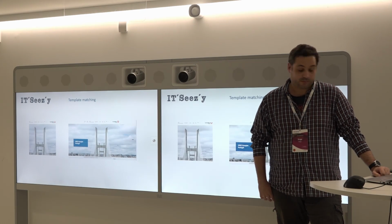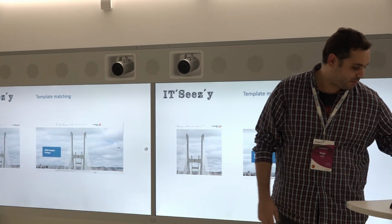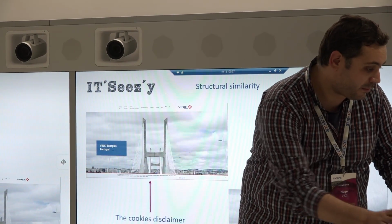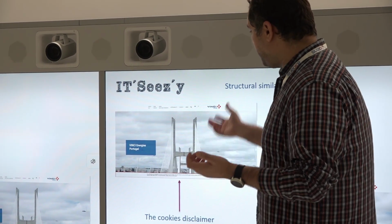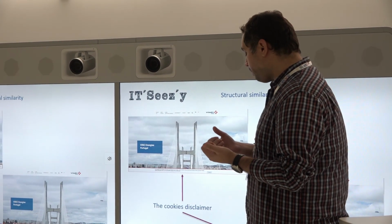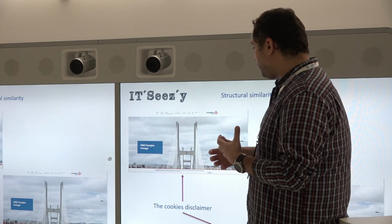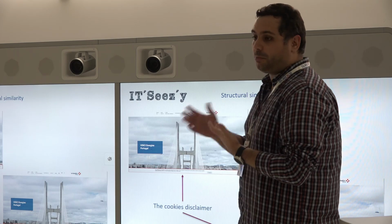So it does that using structural similarity, or SSIM. And what it does is, like the name says, it checks the structure of the image and has some leeway, like in lighting, or different aberrations in pixels. So it's not pixel by pixel.